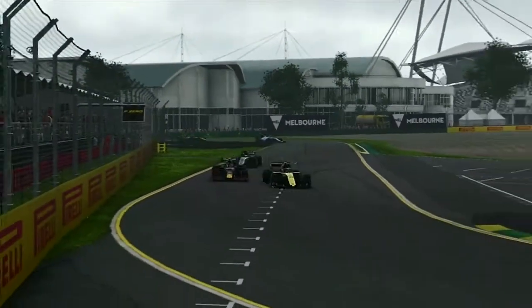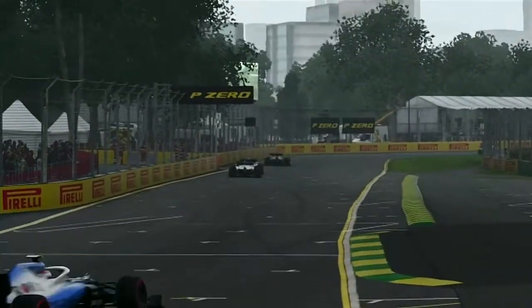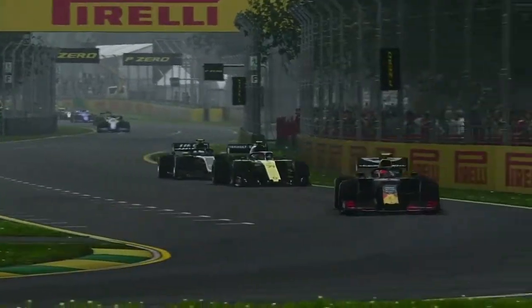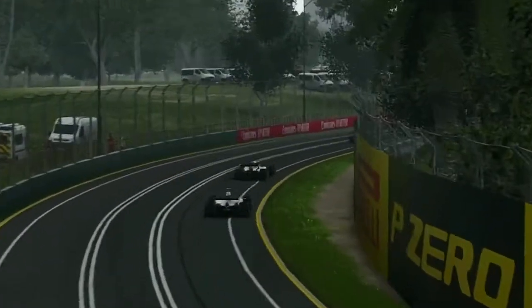As now Butler defends to the outside, we're going to go down the inside. Butler's going to go the long way around. We're going to go right round the outside of Butler, off the track, sparks flying as we go over the sausage curb, and we just about get ahead of Devon Butler there. That was well fought, fair play Butler, take my hat off to you. That was an excellent battle, gave us a run for our money.